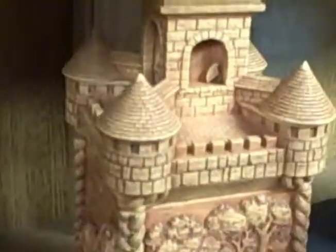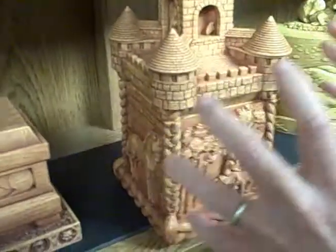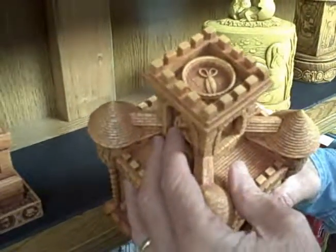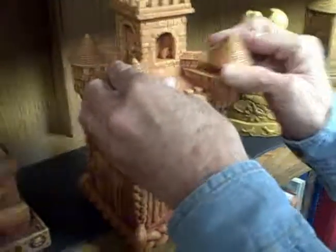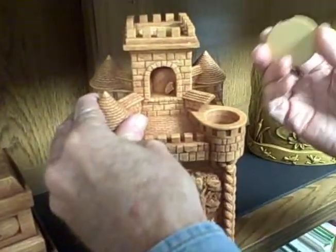Oh, what a great, wonderful story compaction of imagery. You can see, there's the scissors to cut her hair off. Here she's on his back. See, the hair's been cut. And there's a secret hiding place in here. You could put a ring in there. Isn't that wonderful? This is the only one that opens.